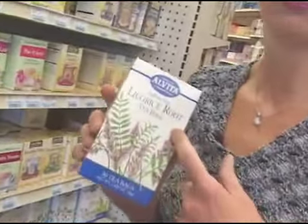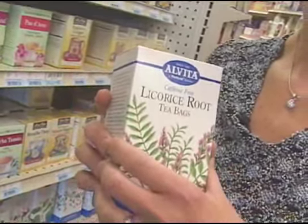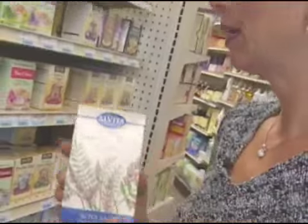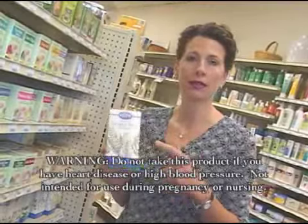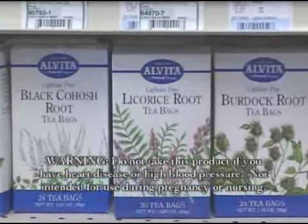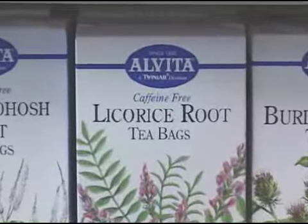Licorice root is really something I rely on a lot. I use this when I make a pot of tea in my coffee pot, and whatever flavor I do, if I do mint tea or almond sunset, I throw in a couple bags of licorice root because this is the sweetener. It is really very sweet and it doesn't taste licoricey. So try it. It's really delicious.